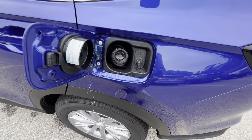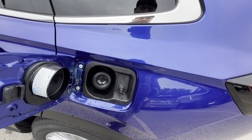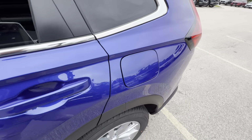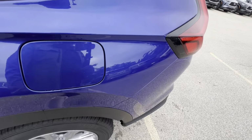And now this is capless. What that means is there's no more cap. Just pop this open, put the pump in there. When you're done, close it. And if you're worried about someone opening it, as long as the car is locked, this won't open.